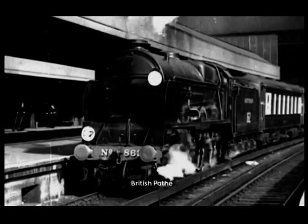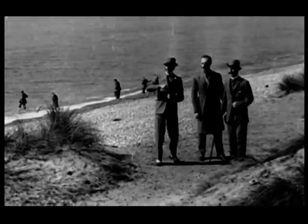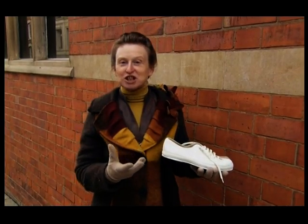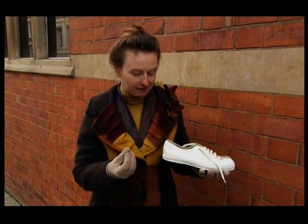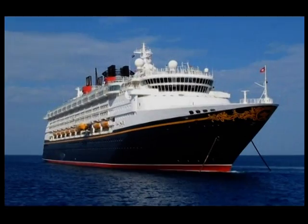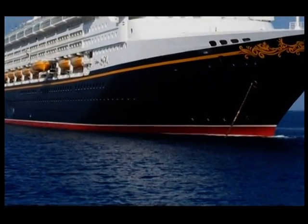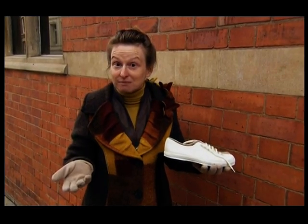The history of trainers goes back to the mid-19th century. Trains meant for the first time Victorians were able to travel distances to visit the seaside, and they wanted lightweight footwear for wearing on the beach. New technology in the 1870s allowed cloth and rubber to be melded together. And the join resembled the newfangled plimsoll line, a safety measure on shipping. The name stuck. They became plimsolls.